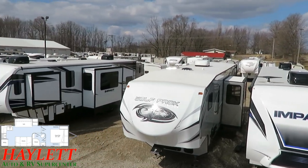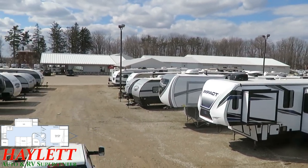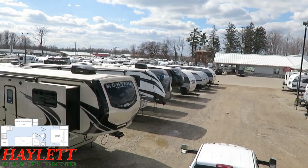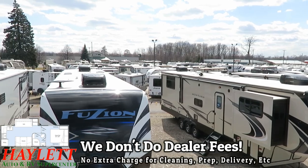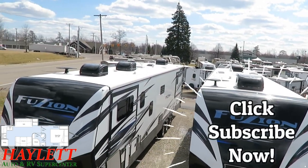Because as you can see, we have no shortage of things. You can't see our entire property even from way up here. We've got over 15 acres packed full of over 500 RVs. We're the largest independent store in the state of Michigan. And we don't do hidden dealer fees, but we do everything else, whether it's hitching pieces, parts, trades, finance, truck and trailer package deals, and everything in between.